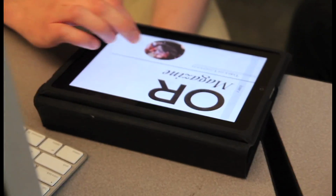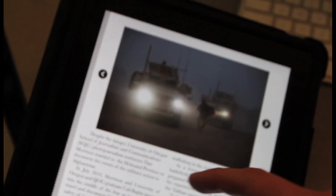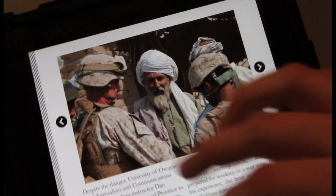So now, instead of just having a flat page where you just read or peruse like an image, you can actually interact with that page. You're scrolling through, and then there'll be a picture in the middle of the story, and you can just flip through those and see more pictures of the different shots.